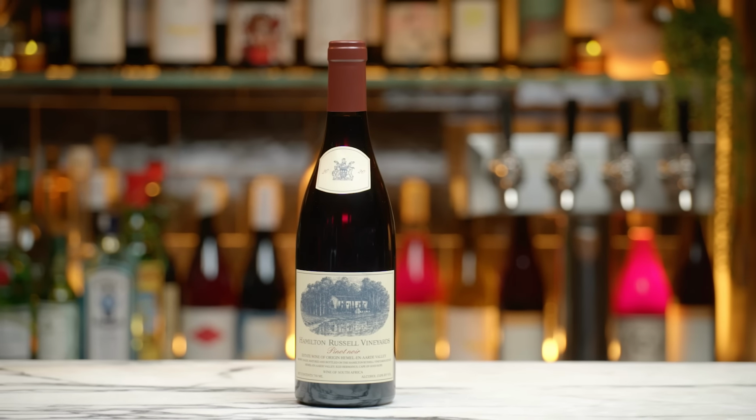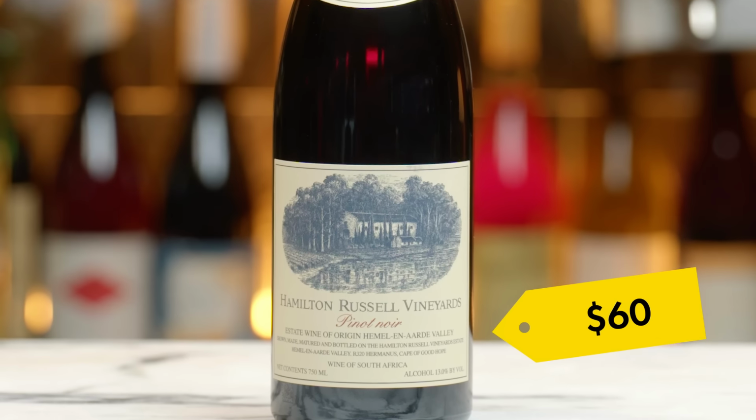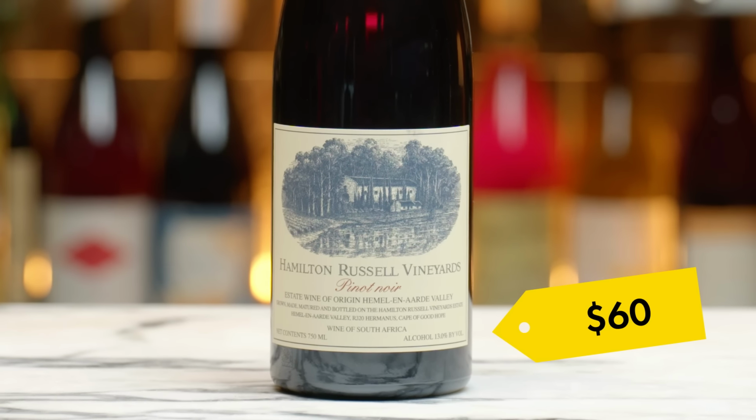This Pinot Noir is $60, and I think when we're talking about Pinot Noir from South Africa, that's kind of at the top. And so I don't think you have to start there. We're starting with the best here. Aromatics, mouthfeel, texture, the wine being layered and evolving.